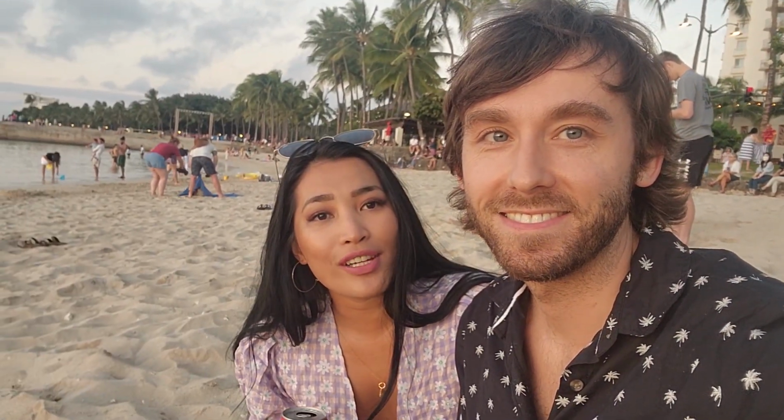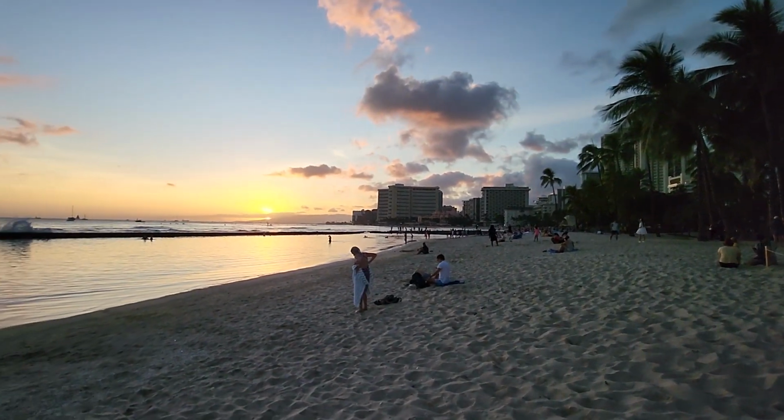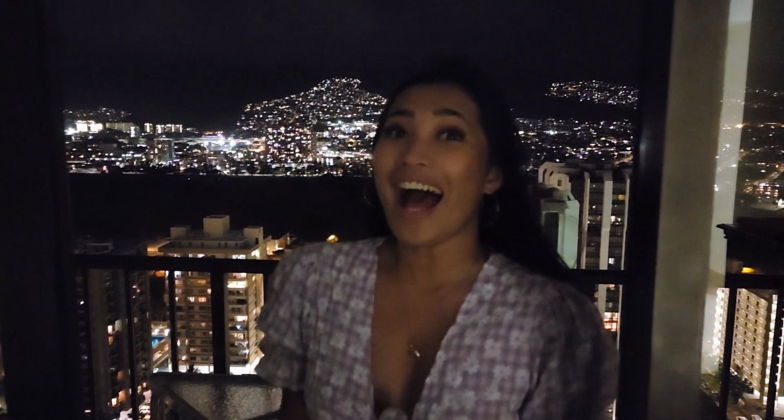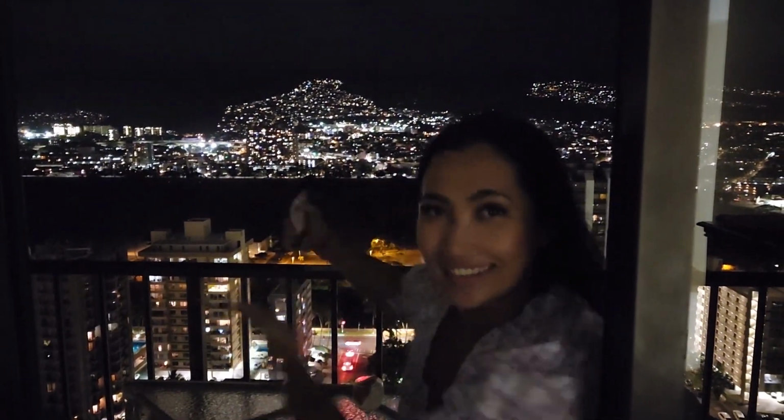We made it for sunset. We did. Waikiki Beach, everybody! Ta-da! Wow, look at those lights! Cheers.